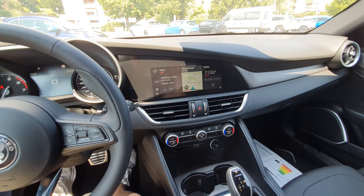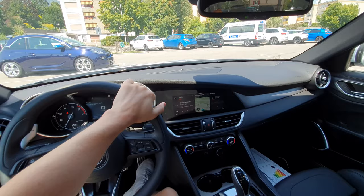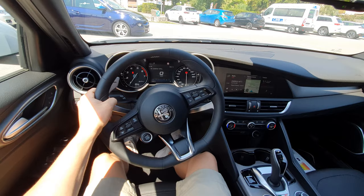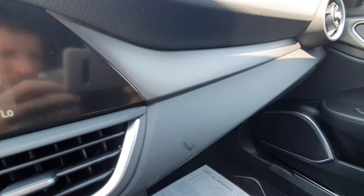Of course, soft material all over the dash. If you're wondering, you have this soft, nice material all over, fantastic quality. Even the design, you can see the driving position, it's fantastic. You have an awesome visibility there. Also, even down here you have soft material. Look at this, here it's soft, guys, soft material. Here it's this nice trim, beautiful trim. I love it very much. I like it very much.